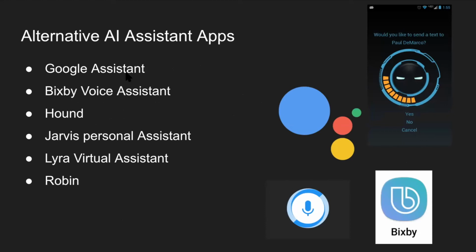So now some alternative AI assistant apps. Firstly, there's Google Assistant, Bixby Voice Assistant, Hound, Jarvis Personal Assistant, Lyra Virtual Assistant, and also Robin. So there's a bunch of different options that you may want to try out if you're not feeling happy with Cortana or Siri, but there are also the ones that we explain in the presentation that are great.